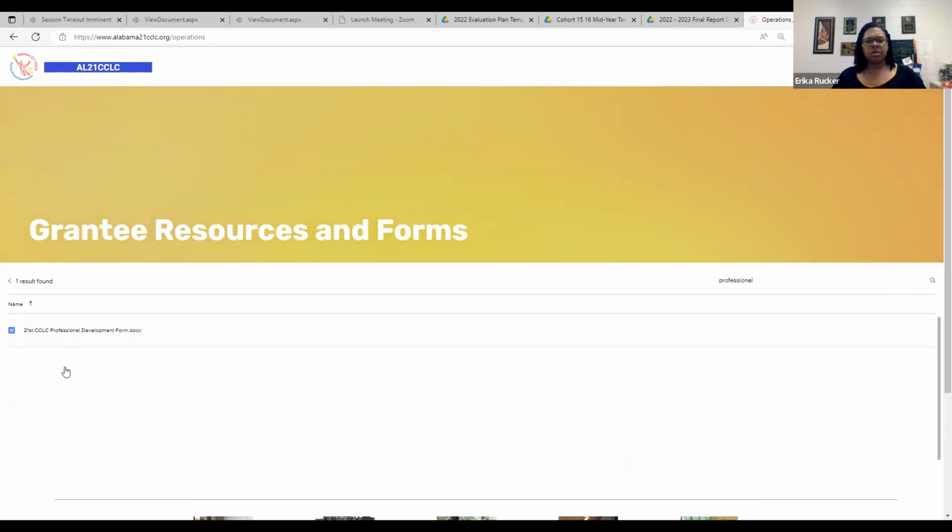So just kind of type in one word that you think matches with it. Training, professional development, what some other things that people ask me for, template, mid-year report, final report. All of those are in those folders or in that Google folder. But instead of trying to go through the whole thing and figure out where exactly it is, just go through the search box. So if you want to look at the monitoring guide or whatever, it's all in there and it's in the search box.